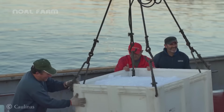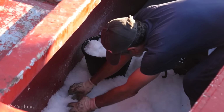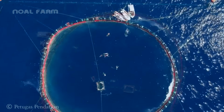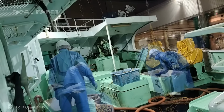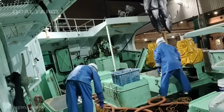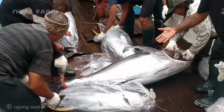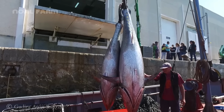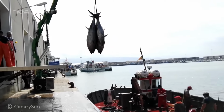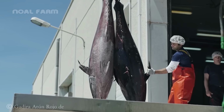To ensure quality, they have special cold storage rooms to store the fish before they are transported to shore. After the tuna are loaded onto the deck, they are transported to the factory's warehouse by forklifts and stored. The factory's warehouse is kept at a temperature below 18 degrees Celsius, allowing the fish to be stored for an extended period.